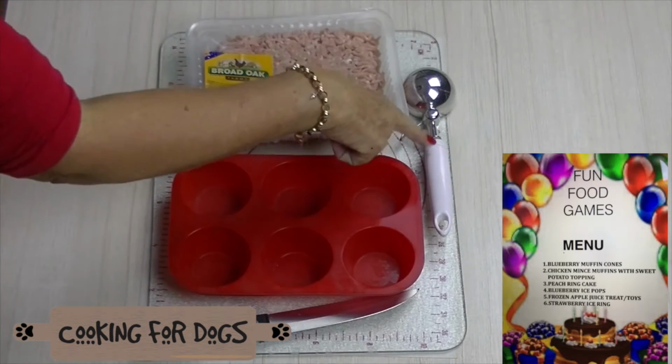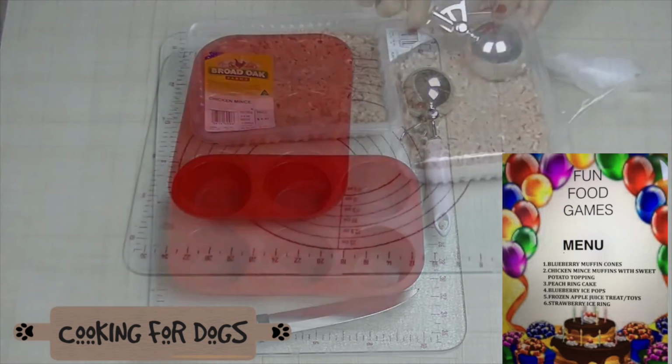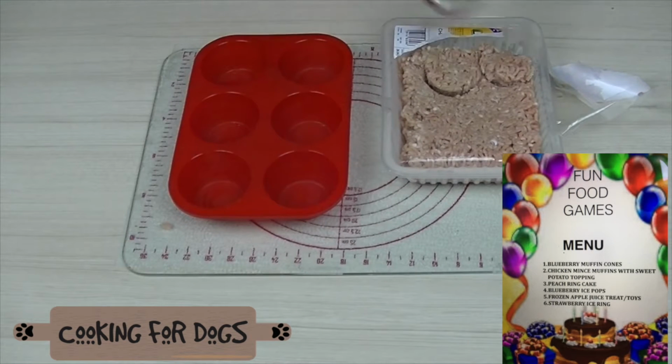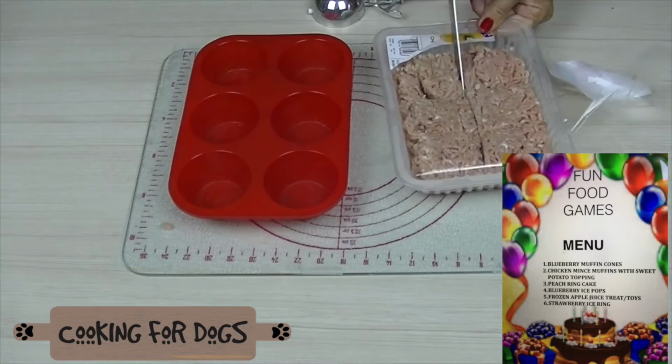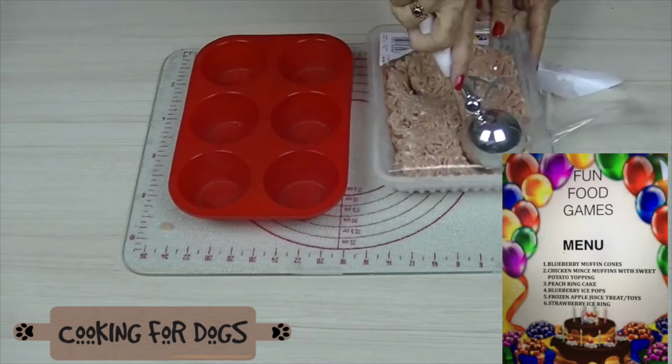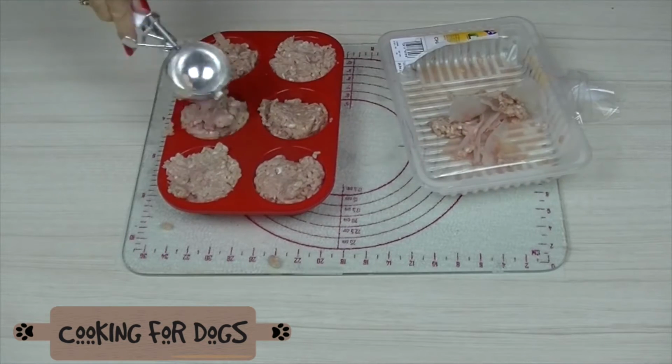Our tools today: we have an ice cream scoop, we have lean chicken mince, we have a muffin tray and a knife. Slice the tray of chicken mince into 6 even slices. Scoop equal quantities to fill the muffin tray.